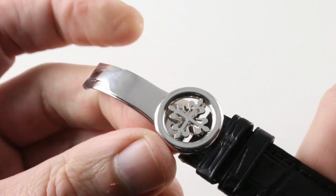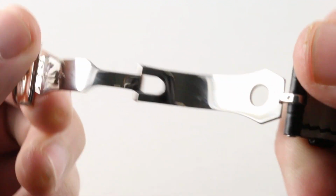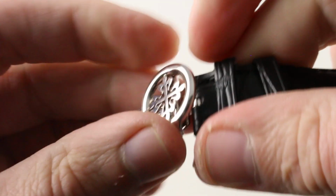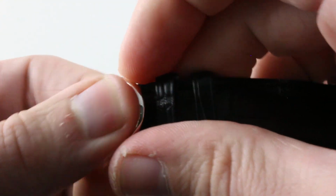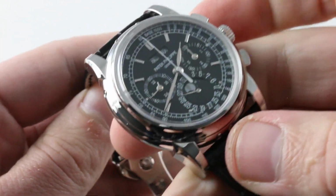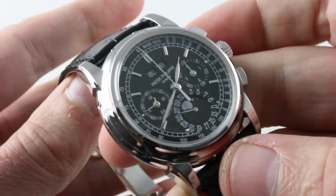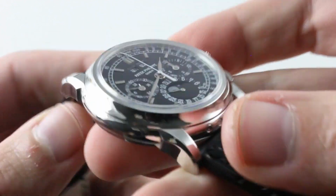You will want a deployant clasp on a watch like this, the ultimate security against accidental droppage while donning or removing at bedside. The clasp, like the case, is all of platinum 950 with a filigree style Calatrava Cross atop the buckle. Absolutely beautiful, and it nicely counterweights the watch, so if you like to wear your watch loose, it's a pleasure to have that heavy buckle on the underside acting like the keel of a sailboat.